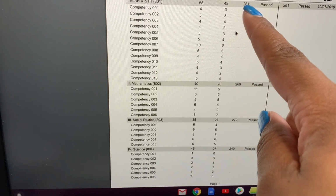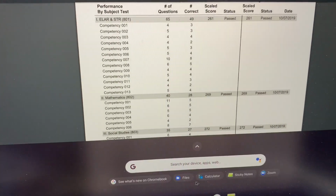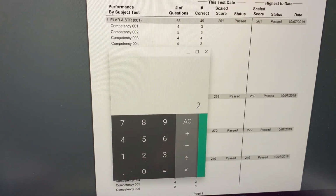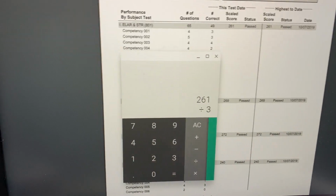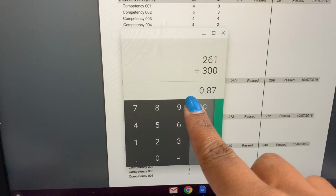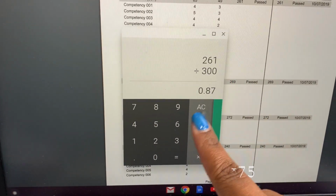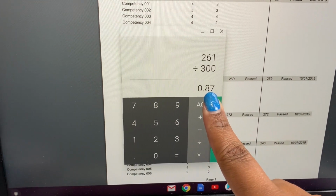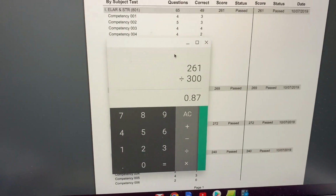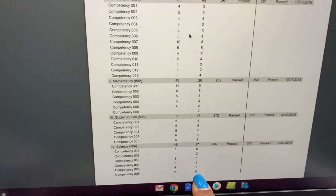You can tell, like, I honestly shouldn't have passed that. A 261, I don't know why that closed. So 261 out of 300 is an 87. Y'all see that? 87. I got a 73, but I got an 87. So they don't use all the questions. I don't know which questions they don't use. I don't know how they decide, but it's like that for all of them.